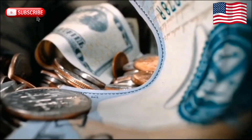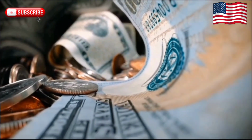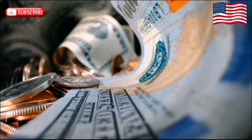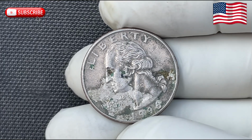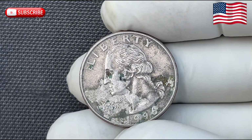Today we've got something truly exciting to talk about, something that might just be hiding in your coin jar or tucked away in your pocket change. We're diving into the fascinating world of the 1996 United States quarter dollar.